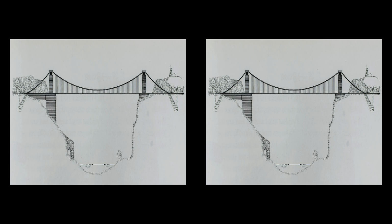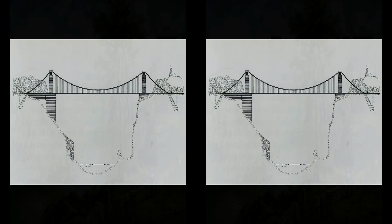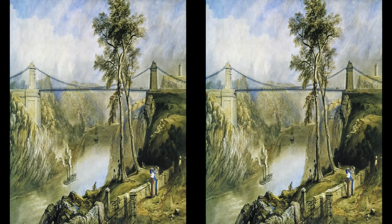This drawing shows his design with Clifton and the observatory building on the right. Samuel Jackson's 1831 painting of the impact of Brunel's design is shown here.